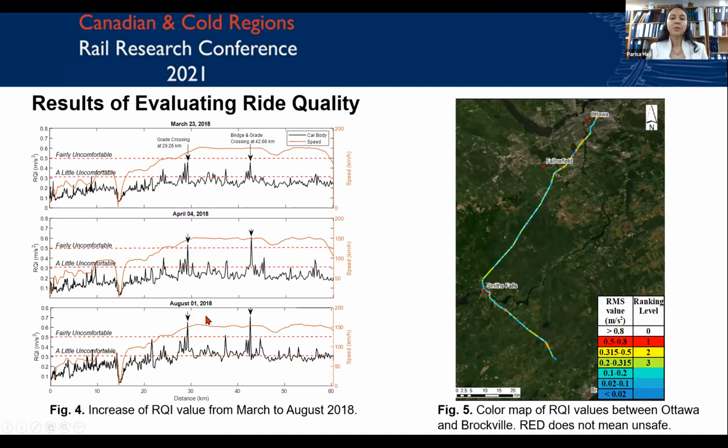Figure 4 shows that mainly at the location of track features such as grade crossings and bridges, fairly uncomfortable vibrations are measured. The assessment of ride quality values in Figure 4 indicated that some locations had recurring spikes of RQ values. For example, for the grade crossing located at 29 and also 43 kilometers from the origin station, the ride quality value in March 2018 was within a little uncomfortable range, while for later dates it exceeded to fairly uncomfortable.